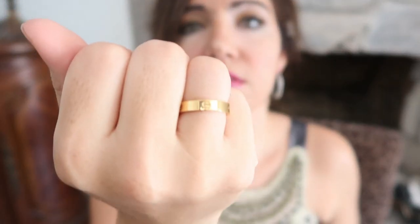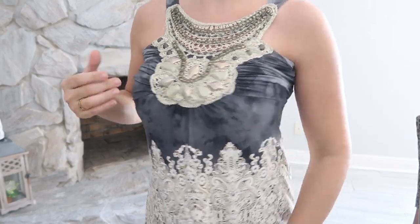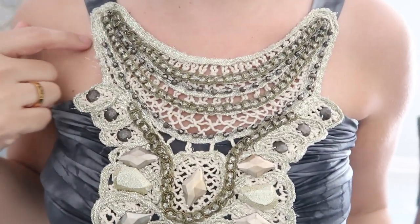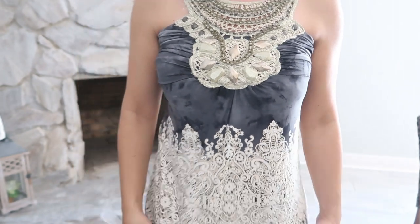So I'm pretty sure I got them from there, but I'm not 100%. I'm wearing this ring that I got on Amazon. It's just the circles. And the top is from Venus. I'm wearing a size medium. It is true to size. You can't wear a bra with this, just the way the top goes up, but it's really pretty. It has chain details and then some beads.